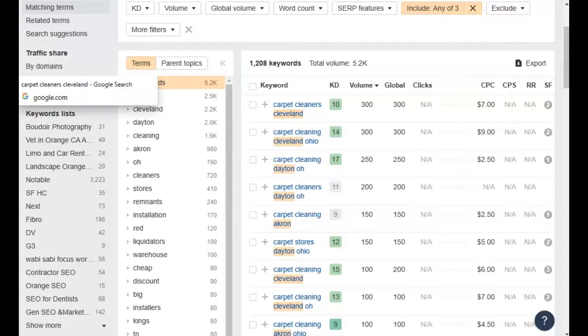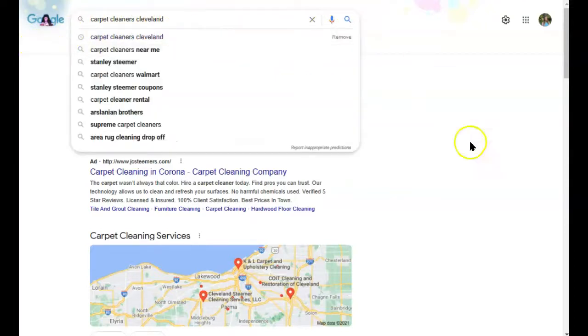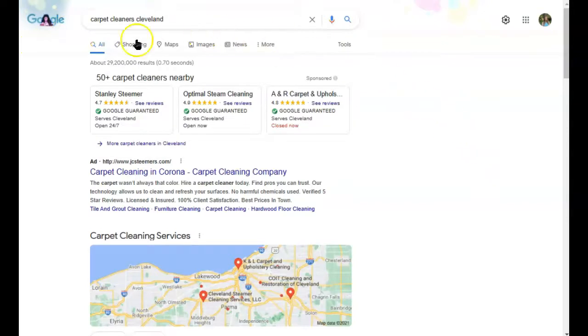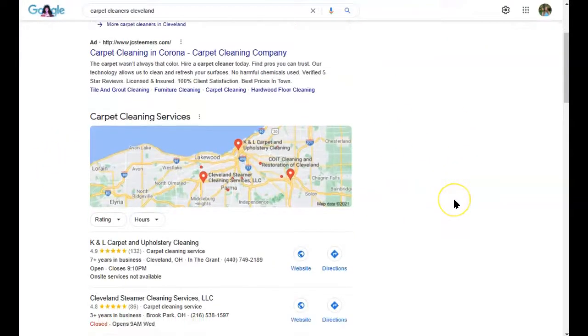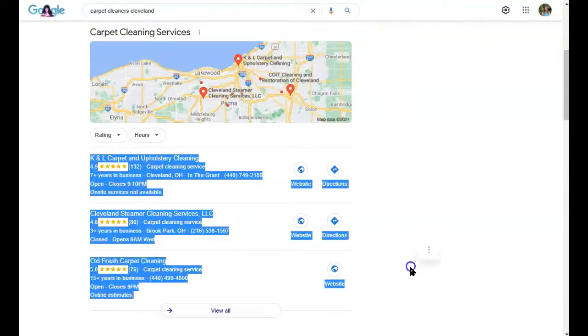Okay, and then the next thing you're going to want to do, besides just including it in your site, is a little bit of recon. Check out your competitors. So I put the search term that I want to show up for into Google, Carpet Cleaners Cleveland. I chose that top one. And then first come the ads. You can set up ads if you want to, but I'm not going to go over that right now. What I'm more interested in is the organic results. So right here, this is the first thing I'm going to show you.